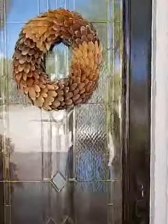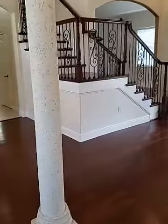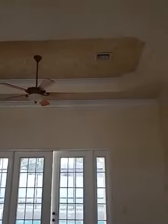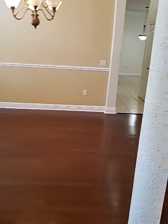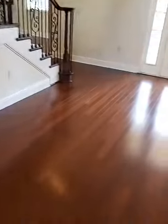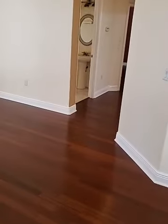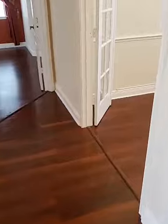Big, beautiful natural light throughout the home. And on a warm day like today, it is nice and cool inside. Beautiful tray ceilings, even here in the foyer. So you walk in, we have a formal dining room right here to the left. We have nice engineered hardwood throughout the first level. You have a full bath downstairs, across from, let me walk you around the corner here.